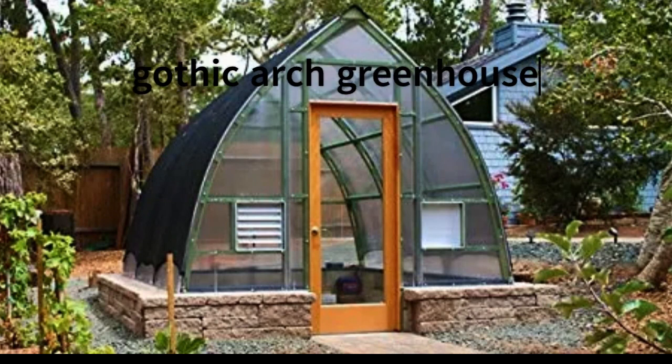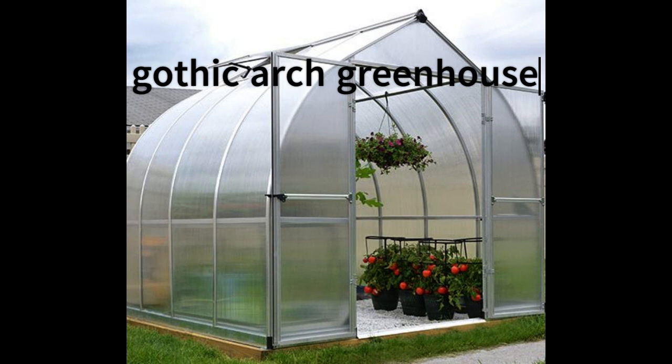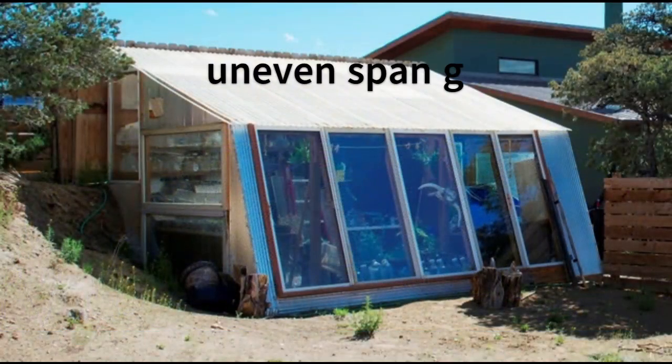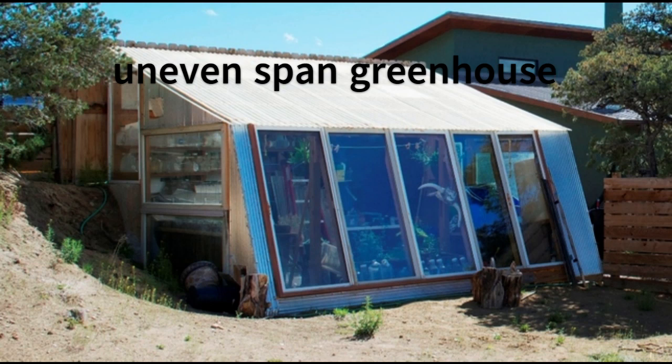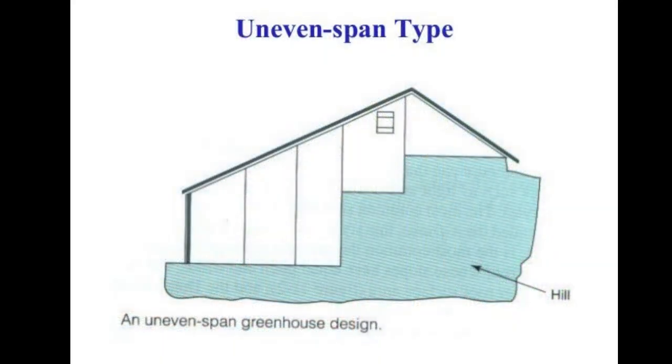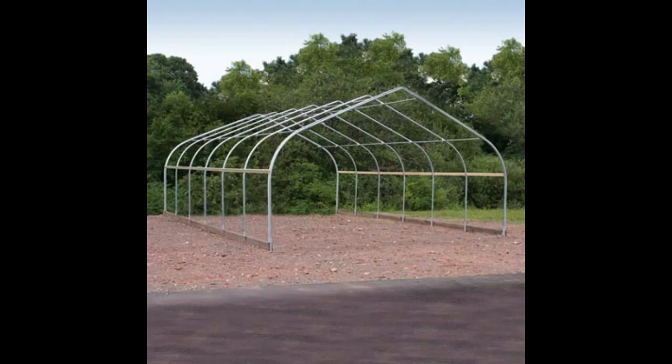Gothic arch greenhouses. Picture any Gothic structure you've seen, and you'll get a clear image of a Gothic arch greenhouse. It has a distinctly pointed roof that helps eliminate the need to include trusses on the greenhouse structure. Such a structure is ideal for hobby and commercial use since it can be as small or as big as you want. Uneven span greenhouse. You'll notice a distinctive feature regarding the uneven span greenhouse: one roof of this structure is longer than the other. The primary reason for this design is to allow more sunlight intake when the greenhouse is in a hilly area. A greenhouse's frame can be built from different materials. Based on the size and purpose of the greenhouse, wood, metal, or even PVC pipe can be used.